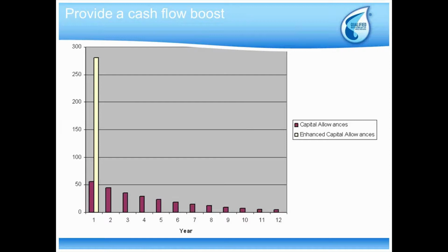So, a bit more information on how it actually works for the end user. This diagram provides a simple illustration of how much the Enhanced Capital Allowance is actually worth. Obviously companies have to pay corporation tax on their profits. In this example, a company buys a product listed on the Water Technology List worth £1,000.